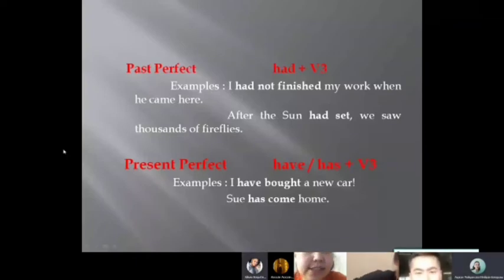Excellent. To the next, future perfect. Today we will talk about the rules, and its structure is will have plus verb 3. For example, she will have planted roses before he comes. Here you can see that we use will have.